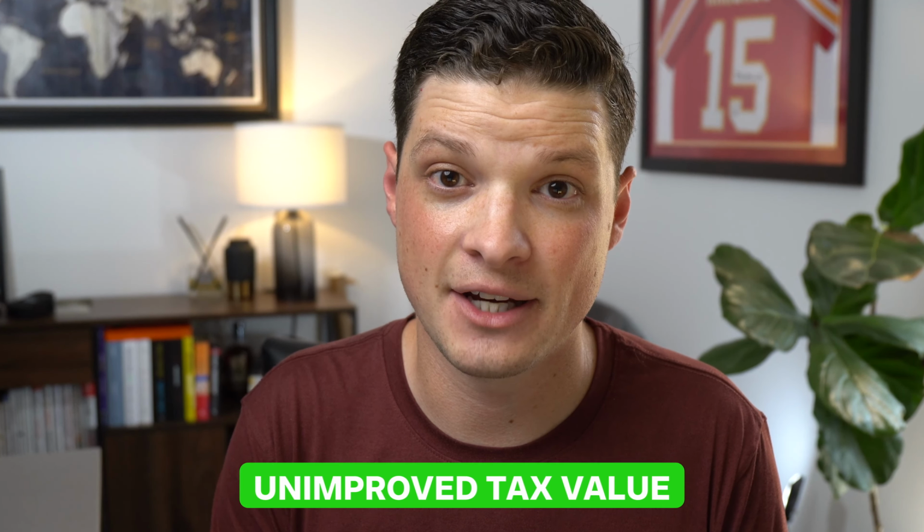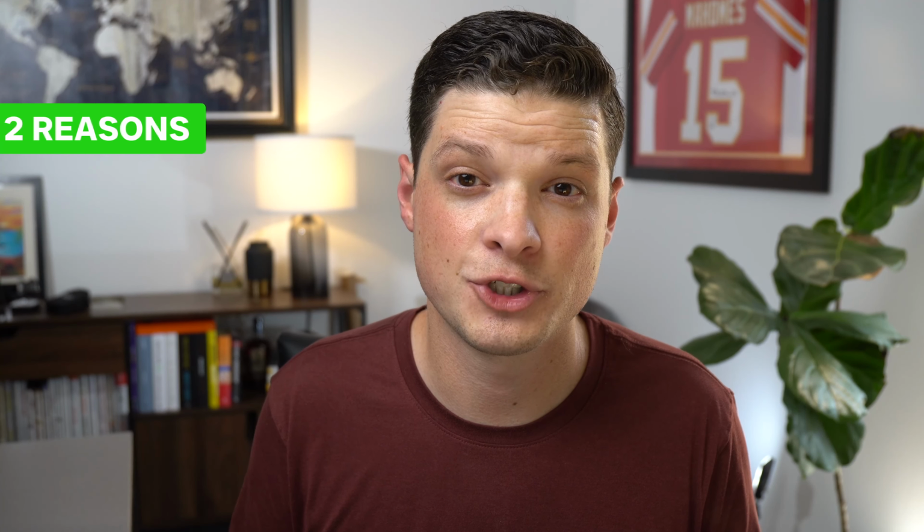In this example, the builder is still going to owe the property taxes for the first half of the year, but they're only going to give you a credit for the unimproved tax value. So it's only like $500. So obviously the drawback is you're going to need more money at closing. I like this option for 2 reasons. Number 1, your monthly payment's not going to change at the end of the year. There's going to be enough money in your escrow account to make the property tax payment, so that way your monthly payment is not going to change.